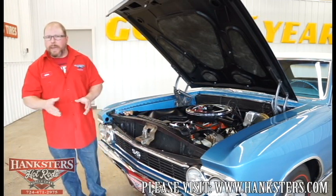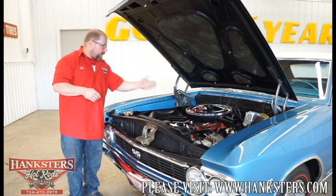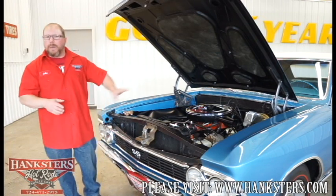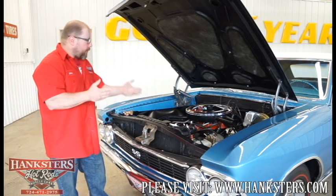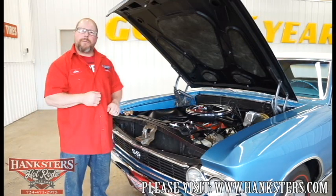Just a little bit on the heavy side, that was all. So again, dual exhaust all the way back. We'll check that out a little bit later in our underside video. But for right now, that's pretty much all we have for underneath here.